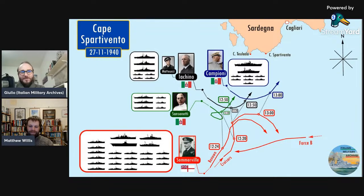So after Taranto, after two weeks, there's another clash which has an aviation side, which is the clash of Spartivento. So long story short, there's an operation to move naval forces to Force H because Taranto has halved the Italian battlefleet strength.